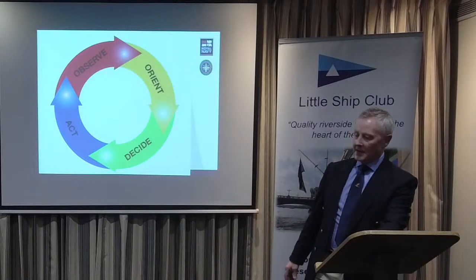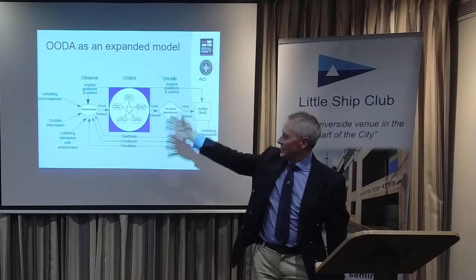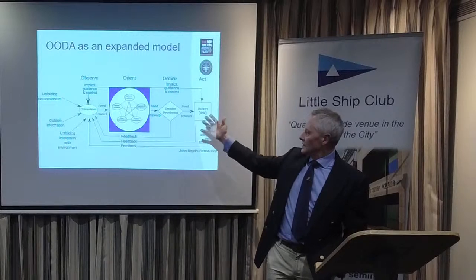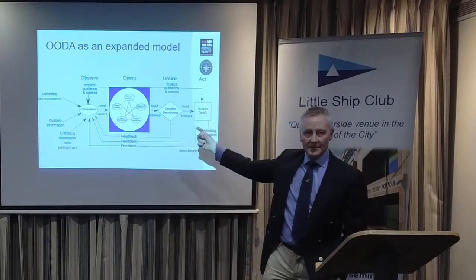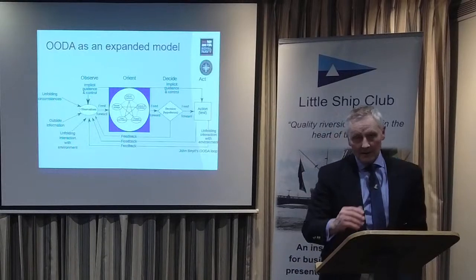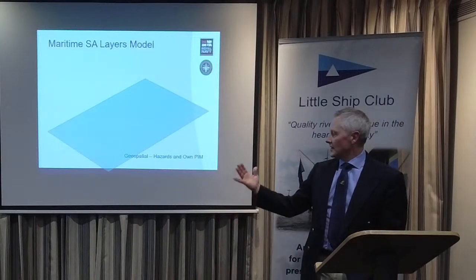The OODA loop has been analyzed into this with feedback loops, so an observe phase with many different inputs, orientation, which takes account of many different facets and aspects, into do you have enough to make a decision, which might go back around the loop to see if the decision is correct, before you then take action and test. We teach the specialist navigators aspects of this to get them thinking about situational awareness.